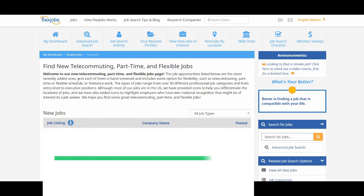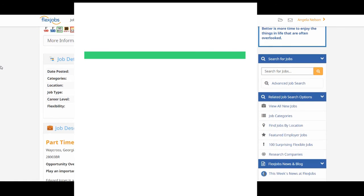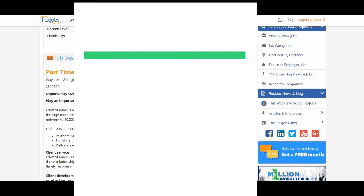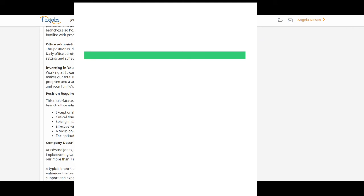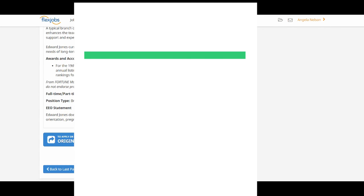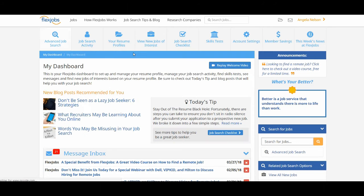When I click over to where I am logged in, I'm going to be able to see the position and the company it's for. When I click through the actual job, I'm going to be able to see their website, where they're located, the actual job description, the qualifications they need, everything else that they're looking for, and I'm also going to have the opportunity to apply for this job. You are going to have the opportunity to upload your resume to the site.